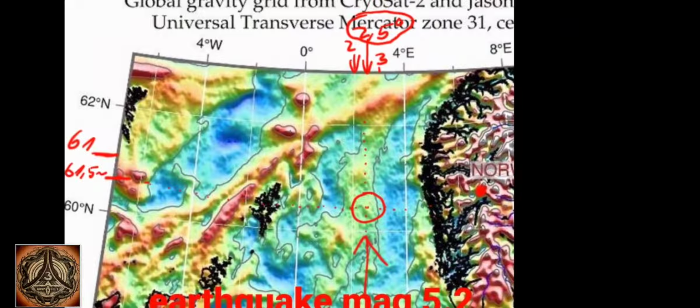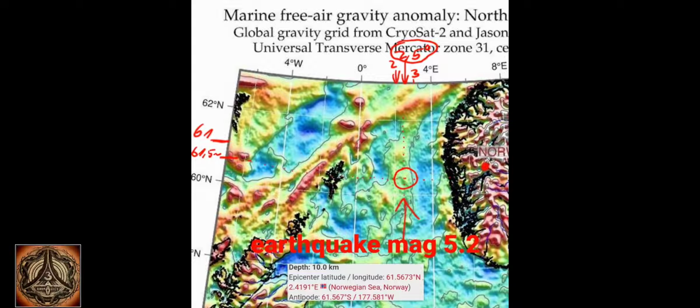So this is the approximate place of the quake, which happened offshore Norway on a gravity anomaly map. I don't know if we do get any wiser. Yeah, that's what I do. Checking things out.